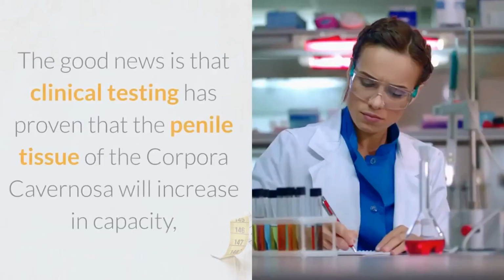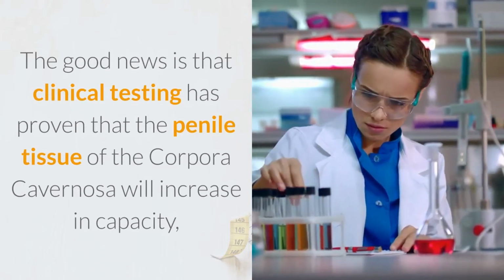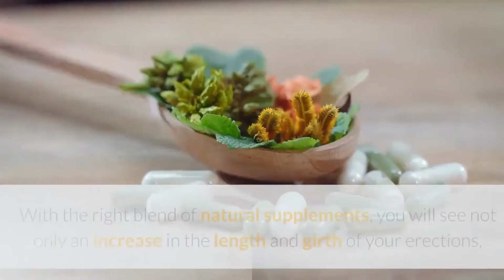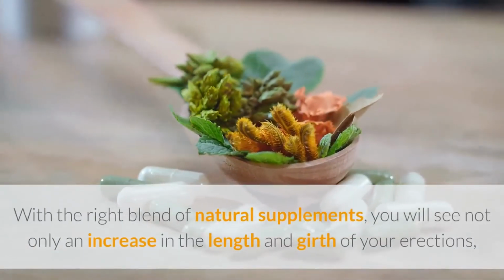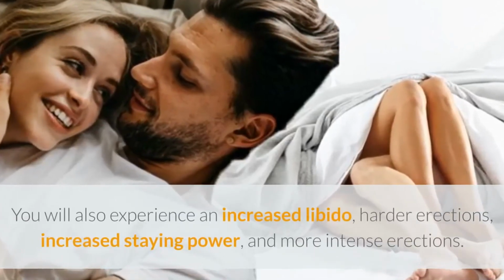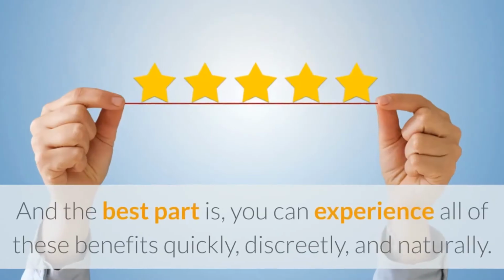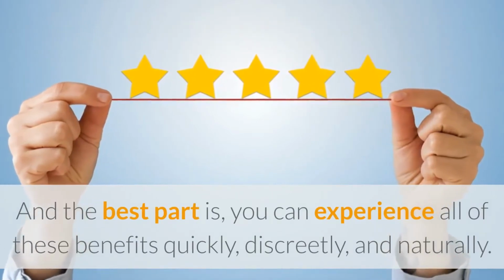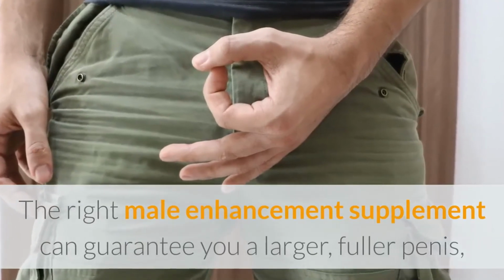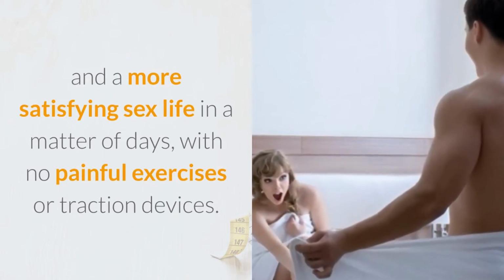The good news is that clinical testing has proven that the penile tissue of the corpora cavernosa will increase in capacity, and function more effectively when exposed to specific natural ingredients. With the right blend of natural supplements, you will see not only an increase in the length and girth of your erections, you will also experience an increased libido, harder erections, increased staying power, and more intense erections. And the best part is, you can experience all of these benefits quickly, discreetly, and naturally. The right male enhancement supplement can guarantee you a larger, fuller penis, and a more satisfying sex life in a matter of days, with no painful exercises or traction devices.